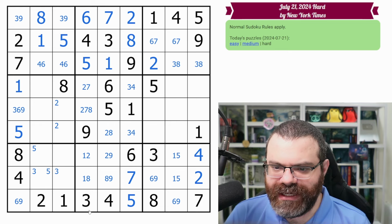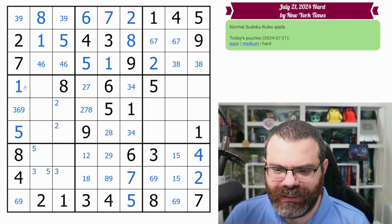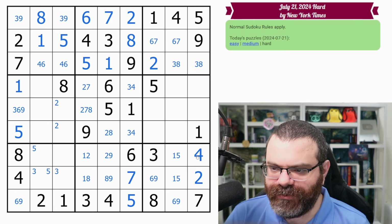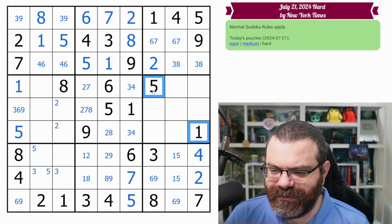Where was I looking? I was looking at this stack, I think, and I was following up on digits that I got. I think that was good. So let's just take a look at this stack before we look at more things. So this, let's look for buddies. 1 and 5. So 1 and 5 are taken care of.